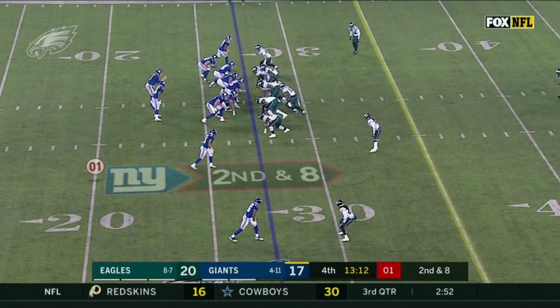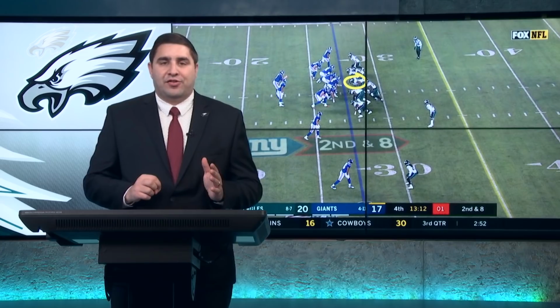The big thing I want you to see is you've got Malcolm Jenkins right here. He's in the A gap. You've got Nate Gary, who's lined up off the edge. You've got Nigel Bradham right here. He's lined up in an A gap. And you've got Anthony Rush lined up, head up over the center. So the center, he's got to be thinking there's a million things going on. Who's coming? I got to set protection. I don't know who's coming from where.